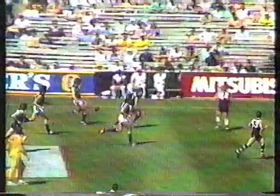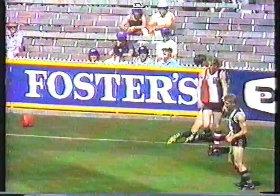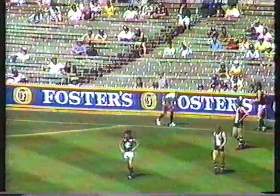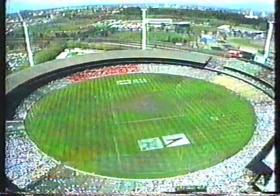Green goes up 45, taps it down, but only as far as Road. Thought about the right boot, wobbles it with the left up towards half-forward. Lamb sees it open for the Saints. Ogier trips over him. Throw in, half-forward flank. 6-point lead for Carlton. We've played 8.5 minutes. A fairly low-key start. Crowd starting to come into the MCG.